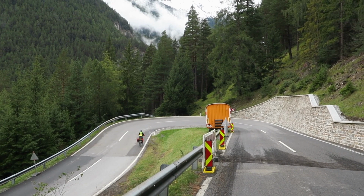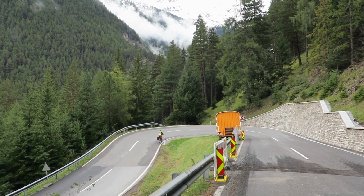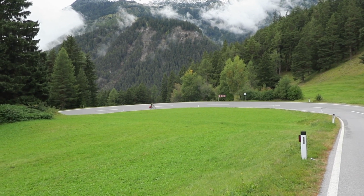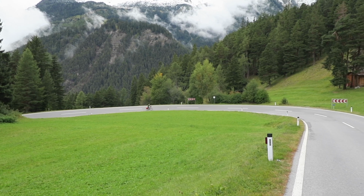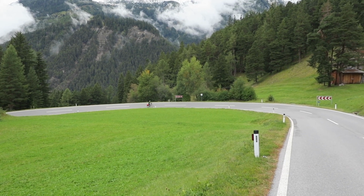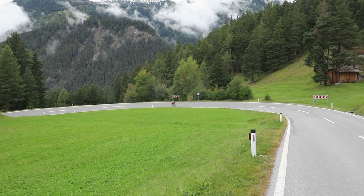So I just got Sylvia behind me somewhere. We'll see. Here comes Sylvia. Slow and steady. Tortoise and the hare. The top of the pass here.